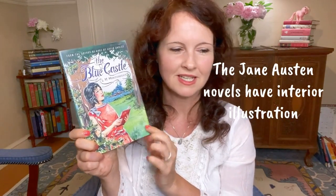The next book I grabbed recently because an online book club that I take part in was reading it for May, and it is The Blue Castle by Ellen Montgomery, and not illustrated, but the jacket illustration was done by Jackie Oakley. And she also, by the way, did some Jane Austen novels. The books themselves are kind of pricey now, but I do have the Kindle version.